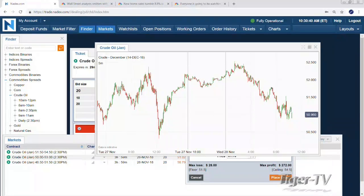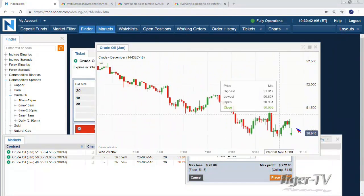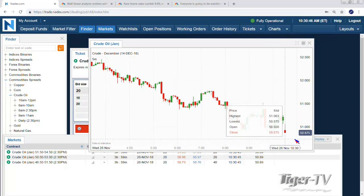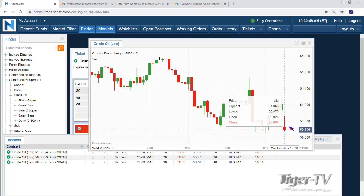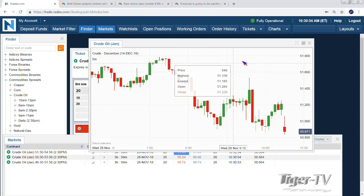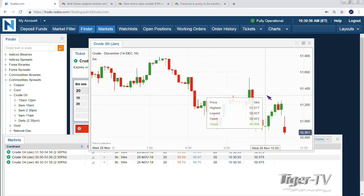Let's jump back to the charts and see where we're trading. Here's our oil, and it looks like we did have more than we thought in terms of the anticipation. We were trading up at 51.20. We got to trade under 51 bucks, $50.83. Look at that. That's a quick 40 cents. It is a quick 40 cents.